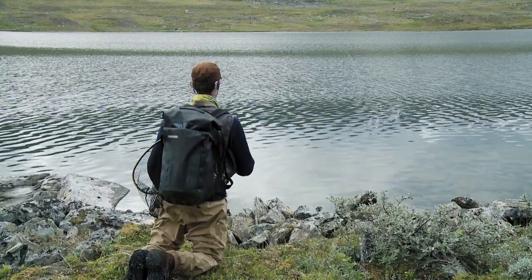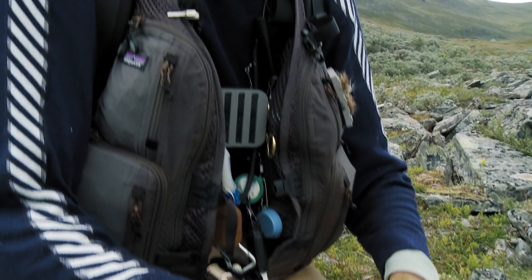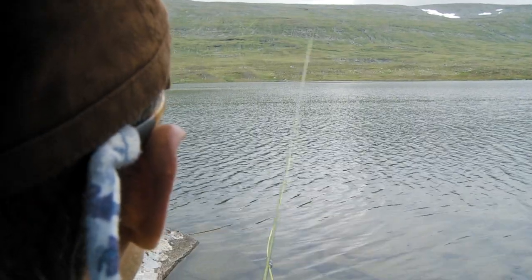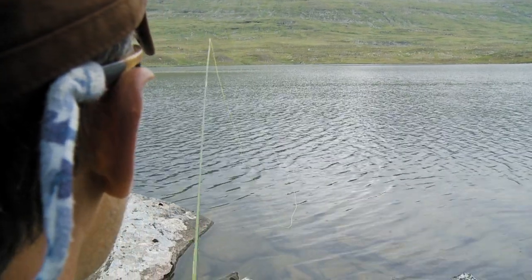Morten's fishing a spot where he knows fish migrate past. The fly is simply cast out at right angles and retrieved in both long and short pulls.